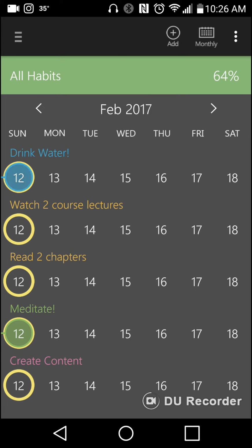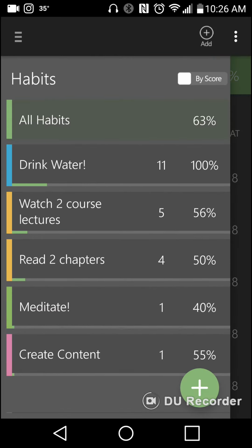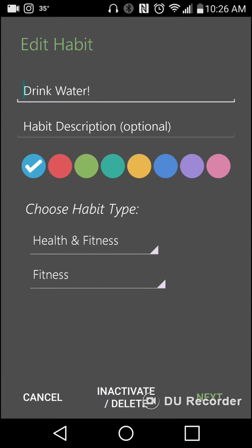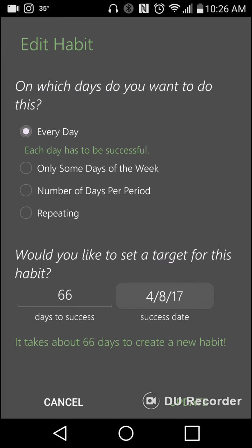And then once you've completed that habit, you just tap on the date and it highlights with the color that you choose, and you can set that here by going into the settings. So let's go into drink water right here. So you can see that we can click on edit, and I've got the different colors there. It is a health and fitness habit, and you can click on this here and we'll change that to drinking water.